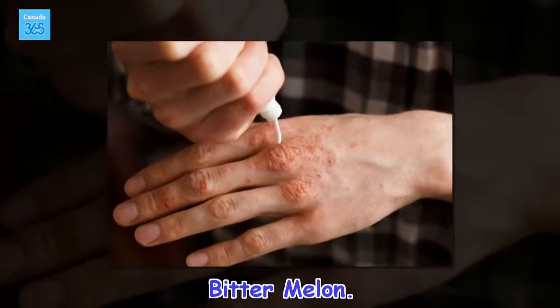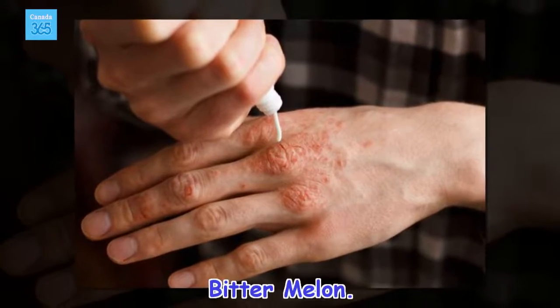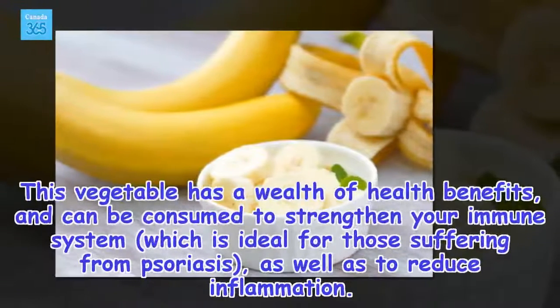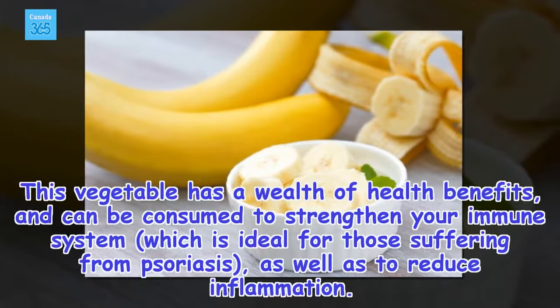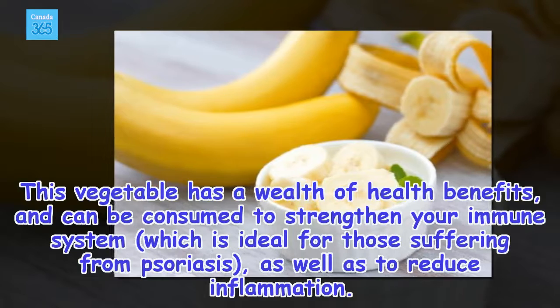Bitter melon. This vegetable has a wealth of health benefits, and can be consumed to strengthen your immune system, which is ideal for those suffering from psoriasis, as well as to reduce inflammation.